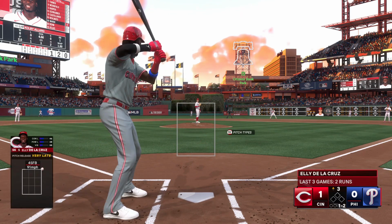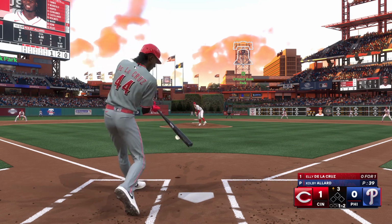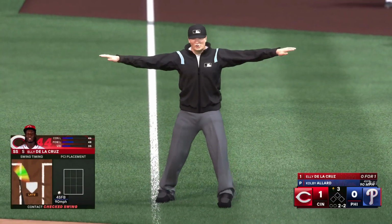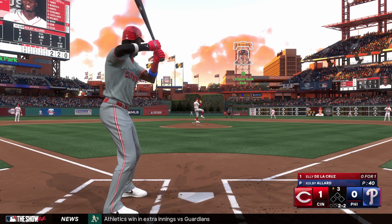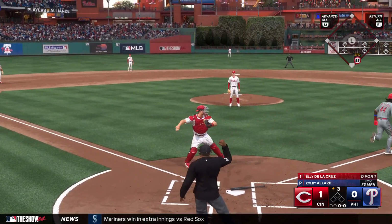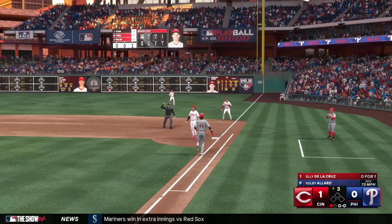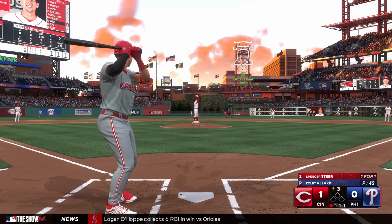And strike 2. Started after the 1-2 pitch. Appeal to first. No swing. Earl Hendricks with the call. Cuts on it and misses. That's a strikeout. Realmuto to first. And one away in the top of the 3rd. Now here is Spencer Steer.